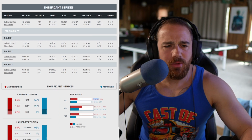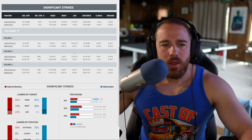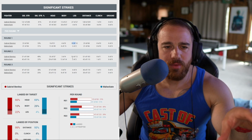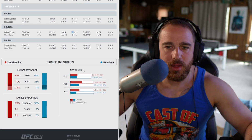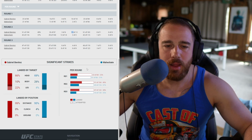Here's the thing. If you look at where Benitez is going, to the legs? Yeah. So here's the big difference. You look at the striking numbers here. 10 of those strikes in that first round were leg kicks from Benitez, and in the second round there were 13 leg kicks from him. So yes, they do damage, and I'm not one of those people who disregards leg kicks. I think they're incredibly important and damaging. I know they suck. Not putting them down.